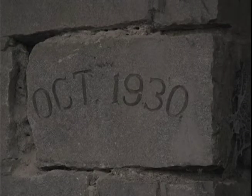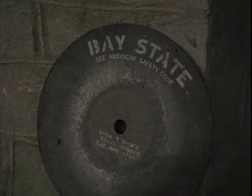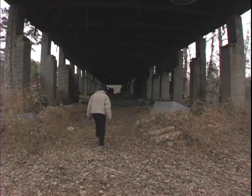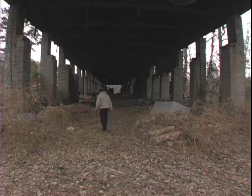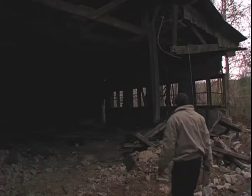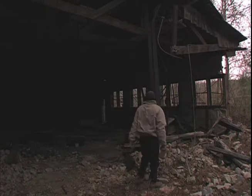Some kind of grinding thing there. Yeah, here's the wheel. It's right here. Oh, bucket of something. Wow. Some nice dark stone here. Oh, it's not coming.